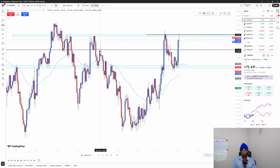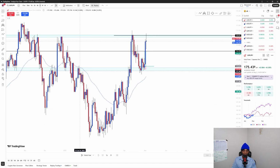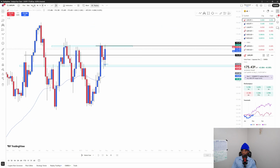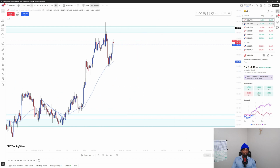Whenever we are under this line, we sell, and whenever we're above it, we buy. And like I always tell you, final take profit is always at the daily structure point or the weekly structure point. And since I never took this trade, I'm gonna just remove this risk to reward. Nice.